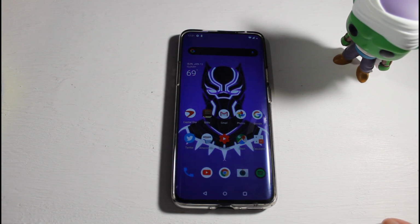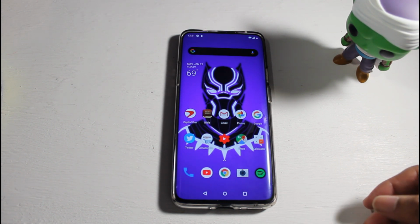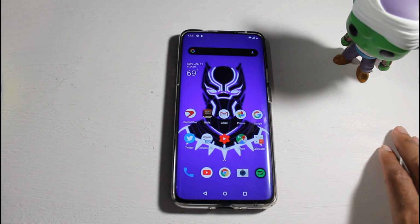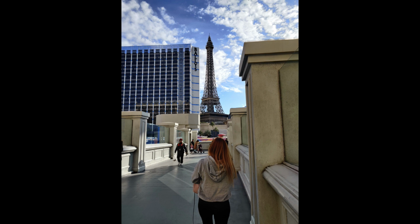I had the Galaxy S10e on me, which I think takes better photos, and my DSLR. But I went ahead and did that because I was interested to see how the 7 Pro would handle photos. So let's check out some of the cool things that I saw at CES, plus some photos of the strip. Alright, let's check out some photos first.